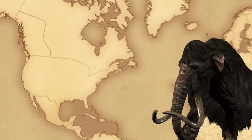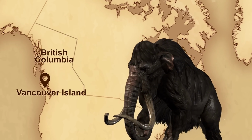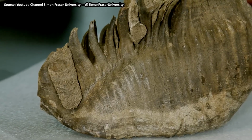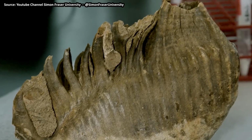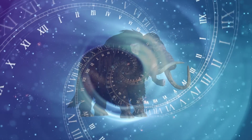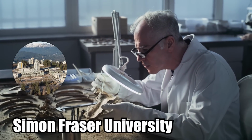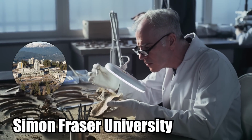It's never really been a secret that mammoths lived in British Columbia. They roamed Vancouver Island in prehistory, as is evident by physical mammoth remains that have been discovered. But how long ago they disappeared has always been a matter of speculation. Scientists at Simon Fraser University decided they were going to get to the bottom of the mystery.